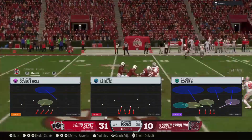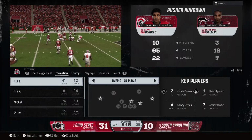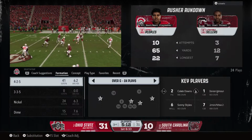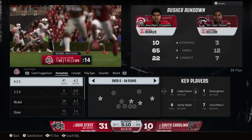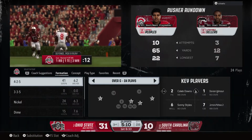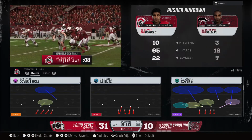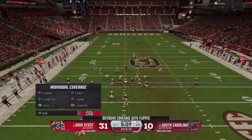They bring him down, but not before he gets just enough to move the chains. And I love the change in decision-making, right? That was a much better job. Last possession, tried to force it in there, threw the interception. This possession, it's not there. Take off and scramble. Great job. You got enough athletic ability to do that. Big third down conversion by this offense. They've got it at the 37. It's 1st and 10.